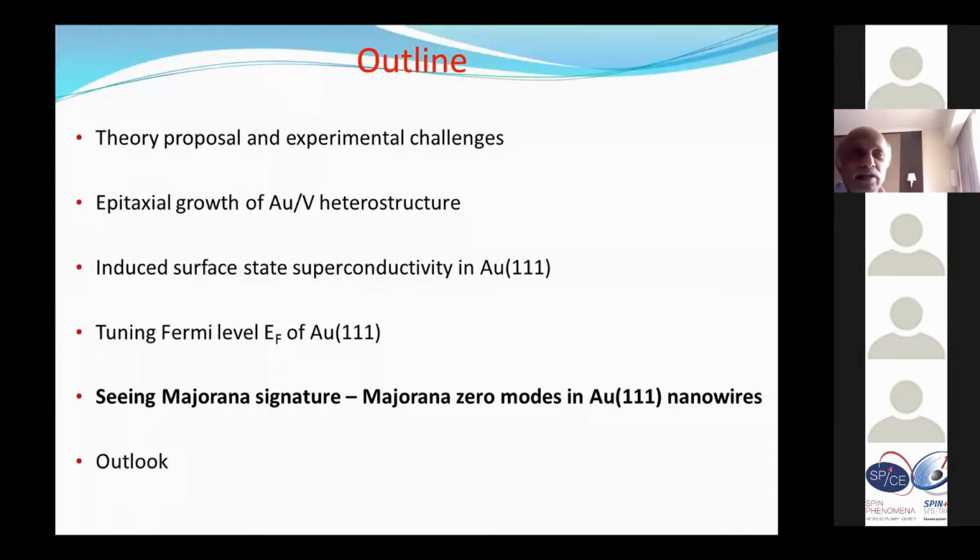The outline of my talk is that I want to show you briefly what the theory proposal is about, what the experimental challenges are, and how we went about overcoming one after the other. It took a while for us, but nevertheless, we were able to make epitaxial growth of the structure we needed. We'll show you how we induce superconductivity in the surface state. One of the most important parts is how to tune the Fermi level or the subband of the surface state. When you do all these things, we have set a stage or platform to see the Majorana pair. Finally, I will show what we expect to do in the future.